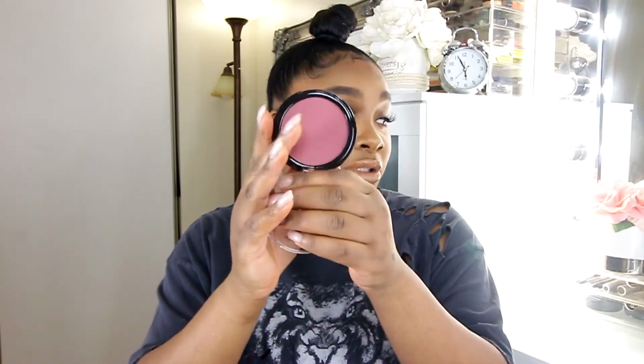I hope that they do more shades. I'm definitely gonna look out for more shades in this because I would love to try a larger range in their deeper shades if they do have it. But I really do like it. I think it's a beautiful color. I feel like this color would look so good on a black smoky eye or a brown smoky eye. Just to pair it would look so beautiful. So I really do like that.